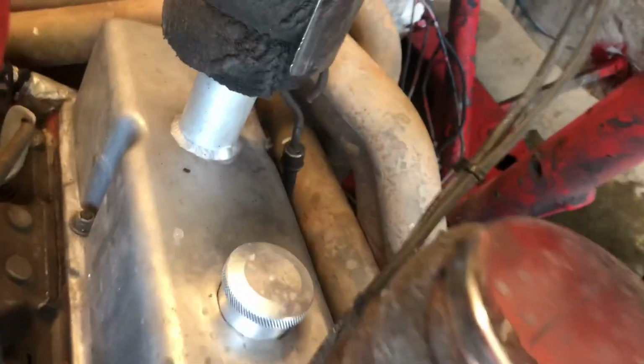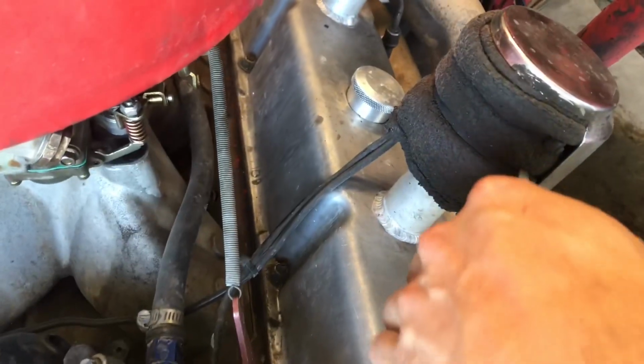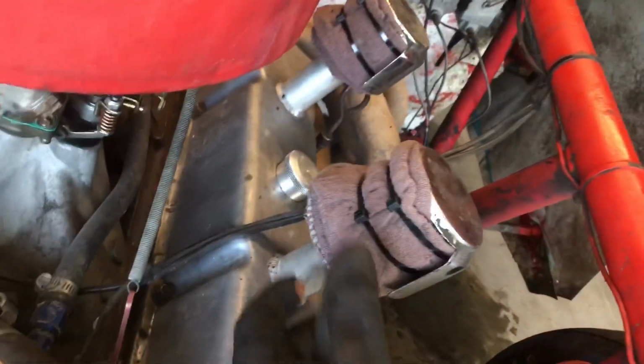Alright, so I just got the floats set where I want them. Sounds pretty good. It sounds better than my other carburetor. I like that a lot better. It's more responsive. So hopefully that equivalents some speed on the track. These things are a little bit dirty. Time for some new rags. Much better. Ready to go racing now.